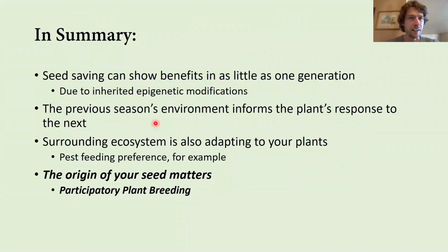So, in summary, seed saving can show benefits in as little as one generation. I'm going to say it boldly. And the previous season's environment informs the plant's response to the next. That's why participatory plant breeding is so important, because the origin of your seed matters so much. And I would say that's all for this section. Yep. So maybe we could break real quick if there are some questions.